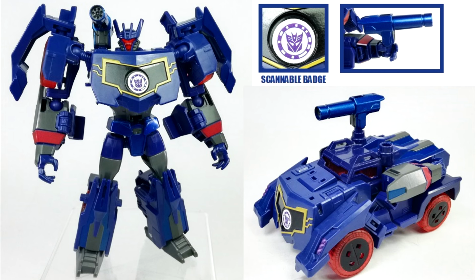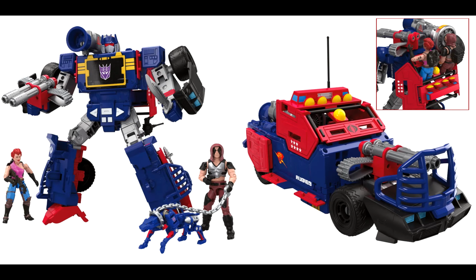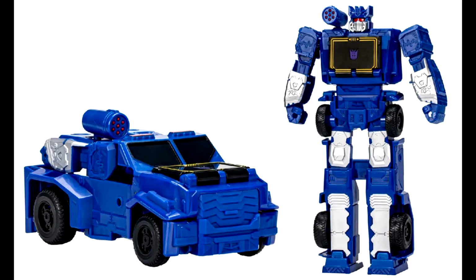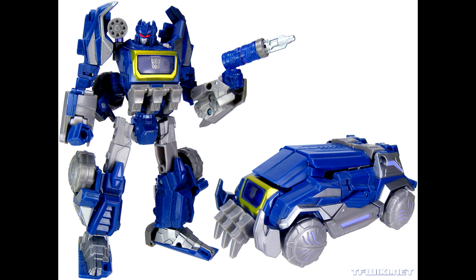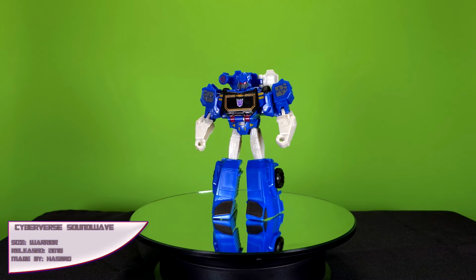Cars? So even though they already had one of the most perfectly fitting vehicles for Soundwave, they decided no and opted to make him a car. Like, not even a car that makes sense, like a James Bond style car, like a luxurious but not over the top style spy car. No, they make him a big, bulky SUV constantly. And I just can't stand them. But I had to showcase one, so I opted for Cyberverse here.